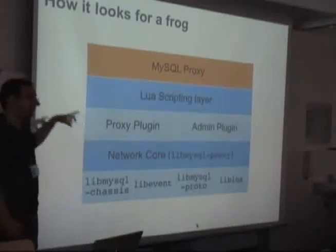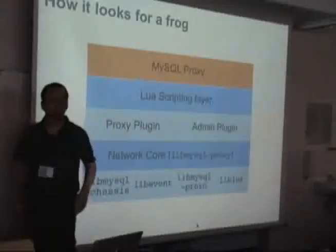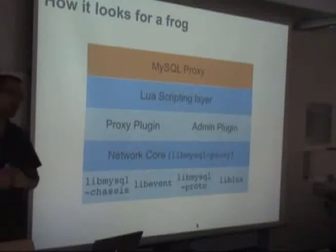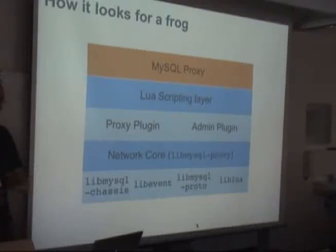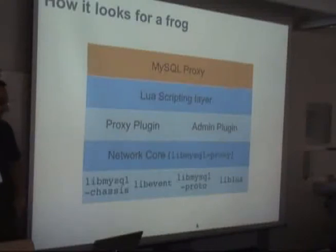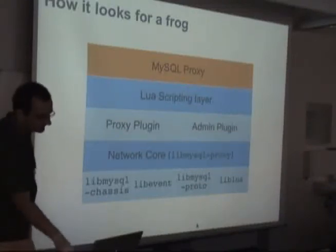The MySQL Proxy is the whole package if you load those two plugins. The proxy plugin, which is forwarding connections, and the admin plugin, which actually allows you to log into the MySQL Proxy itself to do administrative commands. Both speak the MySQL protocol, so you just use your MySQL client. You just use another port, then you log into the admin plugin and can configure stuff at runtime in the proxy.